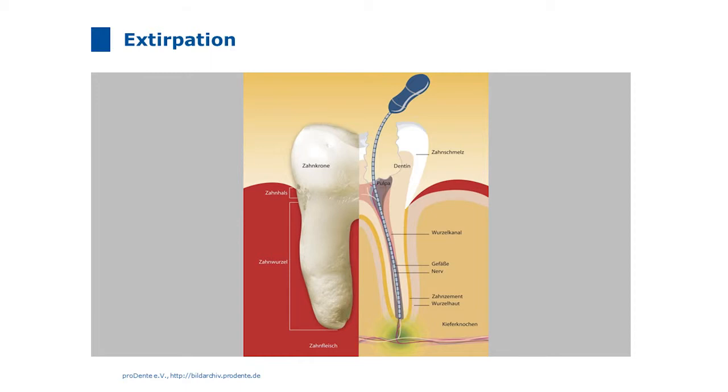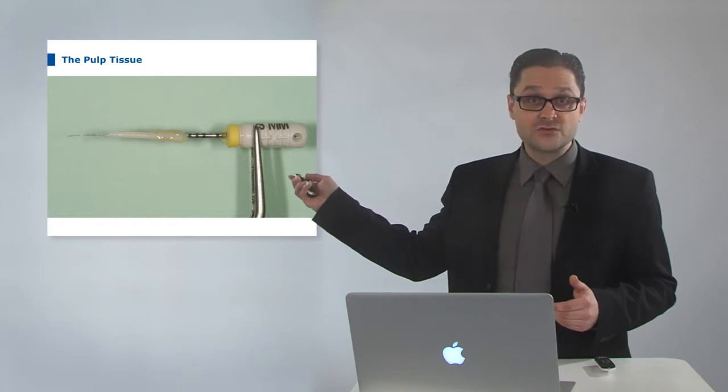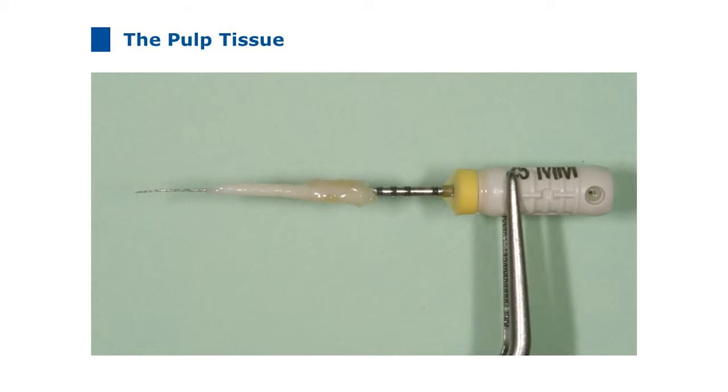You start with a thin hand file from the root canal axis and perform your root canal preparation stepwise with picking movements to the apex, the end of the root canal. This is necrotic pulp tissue which was removed in one piece with a hand file. The infection with bacteria devitalized the whole soft tissue. In such cases, you have no bleeding from the root canal. The whole soft tissue in the inner tooth is, so to say, already dead.